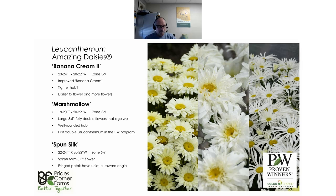Banana cream. I know you've been familiar with the old banana cream. This one's a little bit tighter habit. It blooms earlier. It's more floriferous, and it's still got that yellowish, that lemon yellow color when it comes out. They age more to white, there's no doubt about it. But that color differential, that subtle difference, really shows up in the garden.